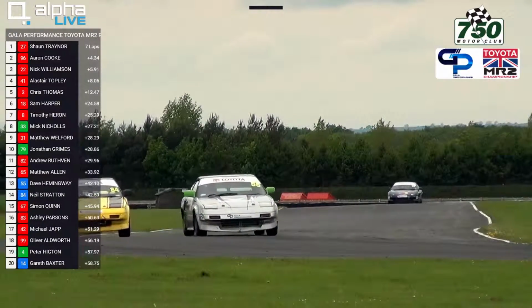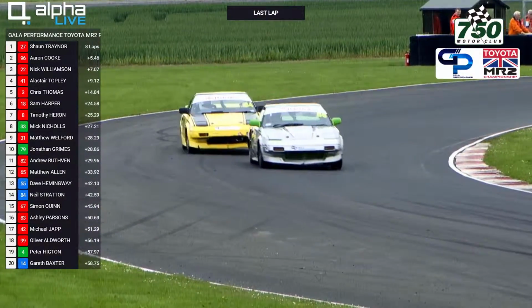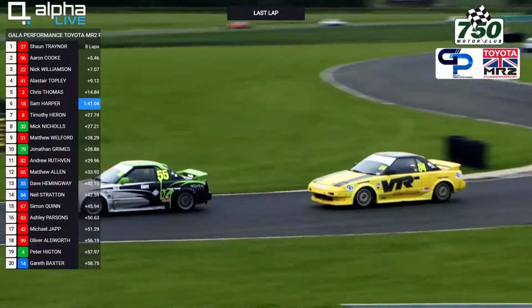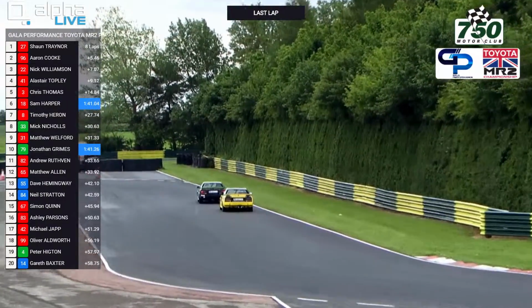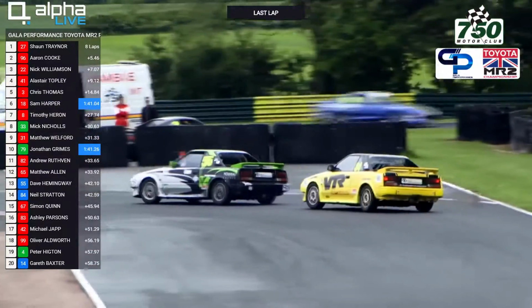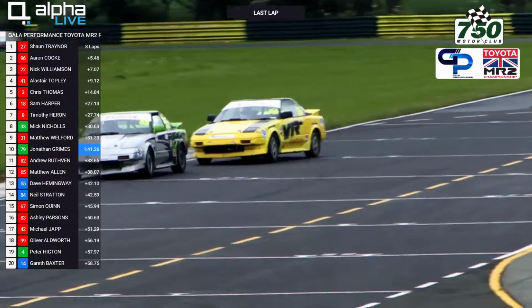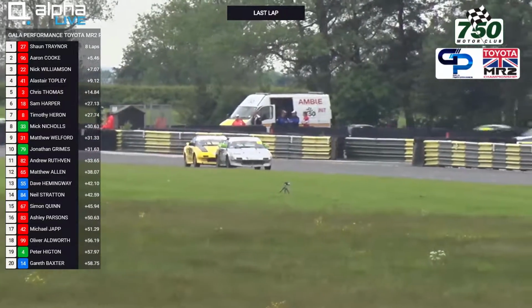It might be a bit deceptive though, the perspective here, and I think that was the case. Although Stratton wasn't far behind Dave Hemingway, was he, as they came into the complex that time. Turning through the second element of it now, Stratton still pushing on, but Hemingway very experienced now racing these Mark 1 MR2s, and he's making sure this one is sufficiently wide to keep Neil Stratton at bay. They too are about to go on to their final lap.